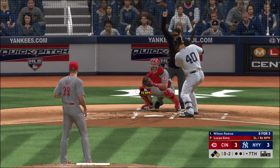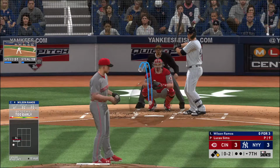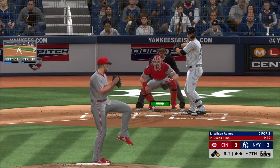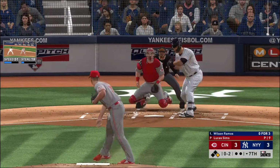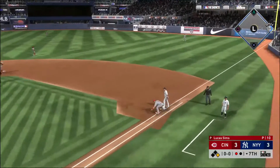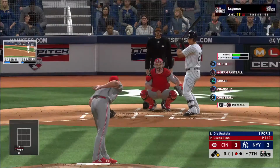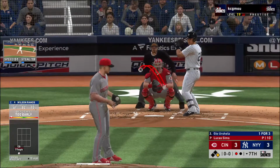Oh, and he was fooled that time on the pitch away as he went around for strike 2. In the dirt, but it's swung on for the 3rd strike. That'll bring in Giovanni Urshela, number 29.